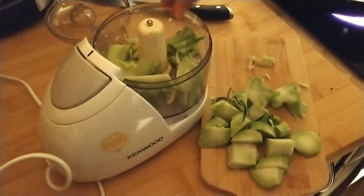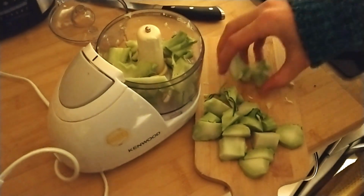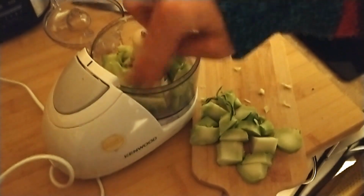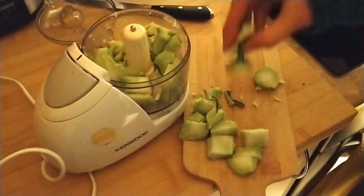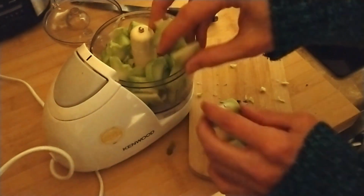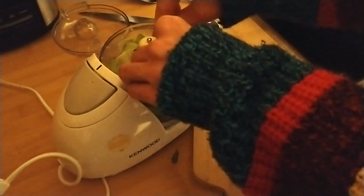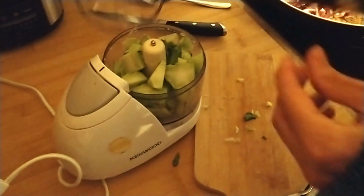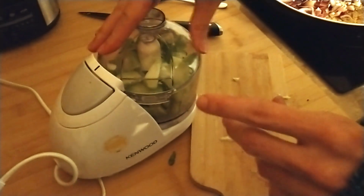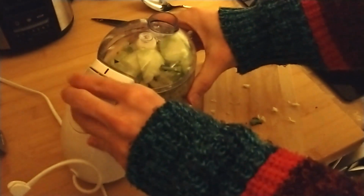Bob's your uncle. A good little way to use up broccoli stalks is to just put them in a blender and pulse them, and you can use them in place of peas in curries and stuff, or in place of celery if you're using it at the beginning of a soup to saute with the onion.